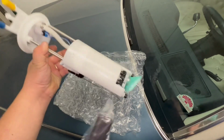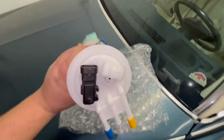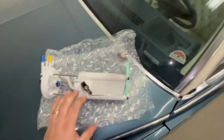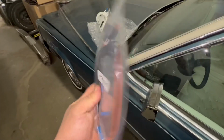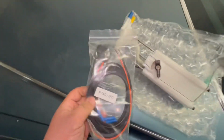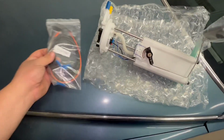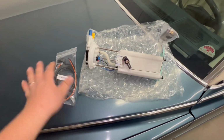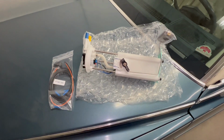It's got a new strainer on the bottom. I do have a new filter to put in. It did come with, I'll show you, some new wiring. I don't know if we have to, but might have to splice this in. Sometimes these are for different vehicles. Other GMs that might have a different plug, so they include that. We'll see when we get it opened.